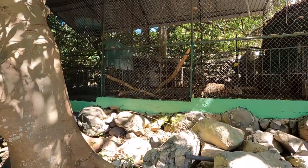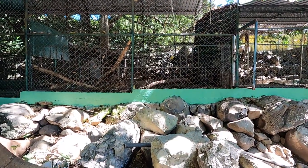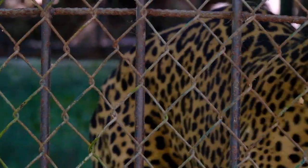It was really difficult to watch this jaguar in such a small enclosure, pacing back and forth and clearly very distressed. We can only hope its captivity is truly for conservation purposes.